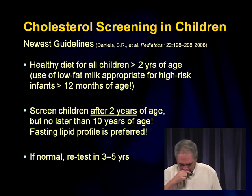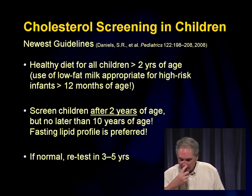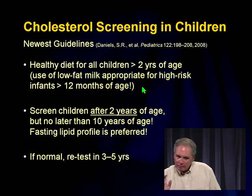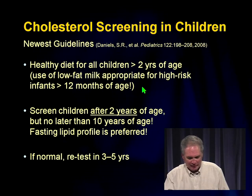The newest guidelines include the following. Healthy diet for all children greater than 2 years of age, okay? And this was very new, okay? And this hit some raw nerves for some people. Low-fat milk is appropriate for high-risk infants, meaning a bad family history, after age 12 months. Very different, okay?